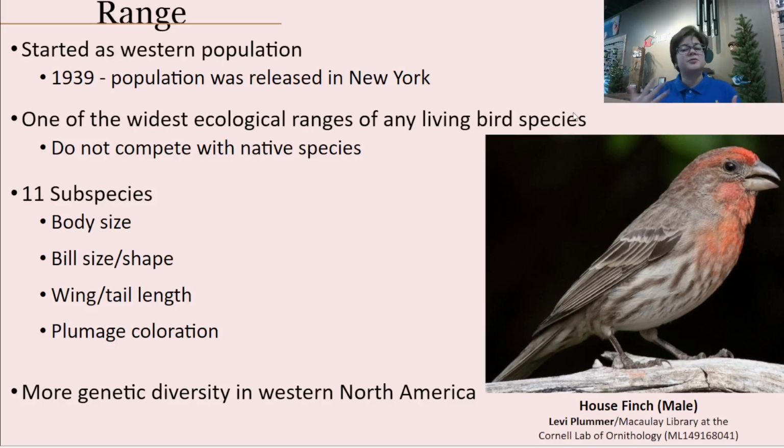Whether that's actual coloration, like changes in color, or just the depth of their coloration. So some subspecies have red that reaches farther down, while others have maybe a darker coloration. Maybe it goes further down the back. Maybe there's less of it as well. So there's a lot of subtle variations that researchers have been able to take note of as they've been researching the house finches, which has been really interesting.